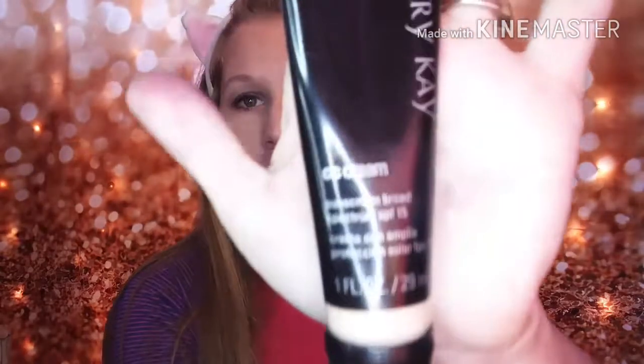Okay, so now we're going to move on to foundation, and I'm actually going to use my CC cream today. My Mary Kay CC cream, Broad Spectrum 15 in shade light to medium, instead of my actual foundation because I'm almost out. Sadie needs to restock on some Mary Kay. And I'm going to use a Mary Kay Beauty Blender to blend it in. I'm actually just going to squirt it onto the Beauty Blender itself.